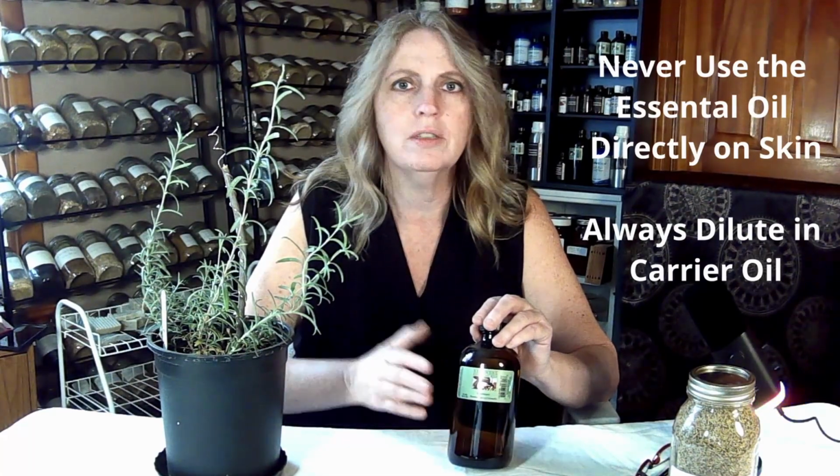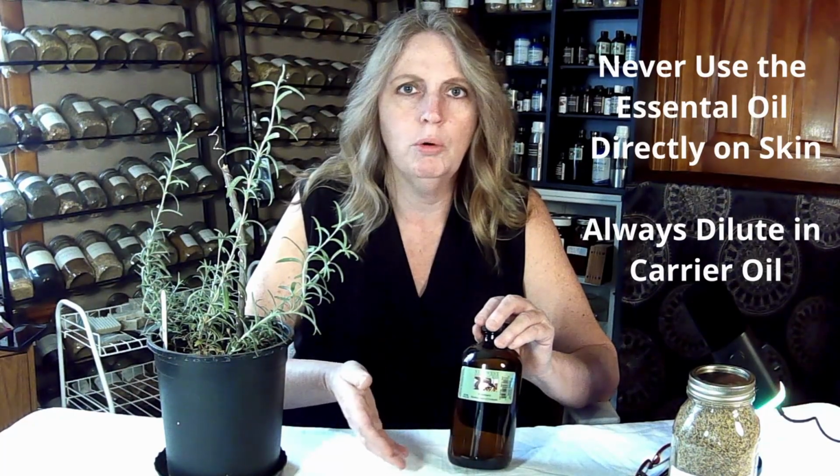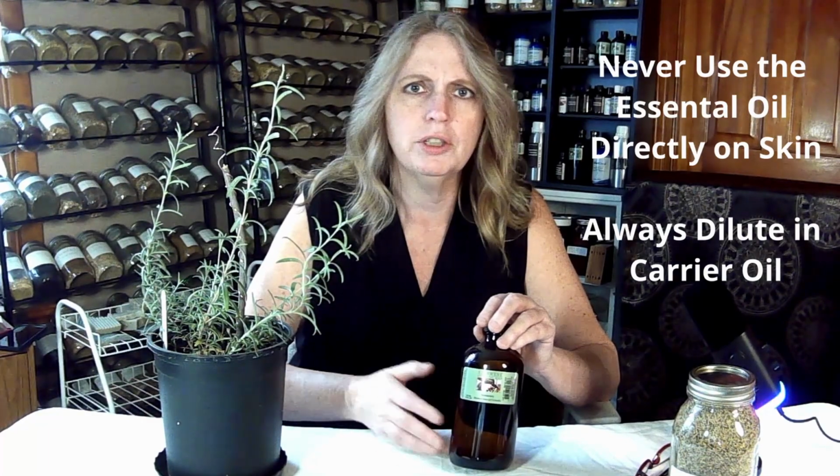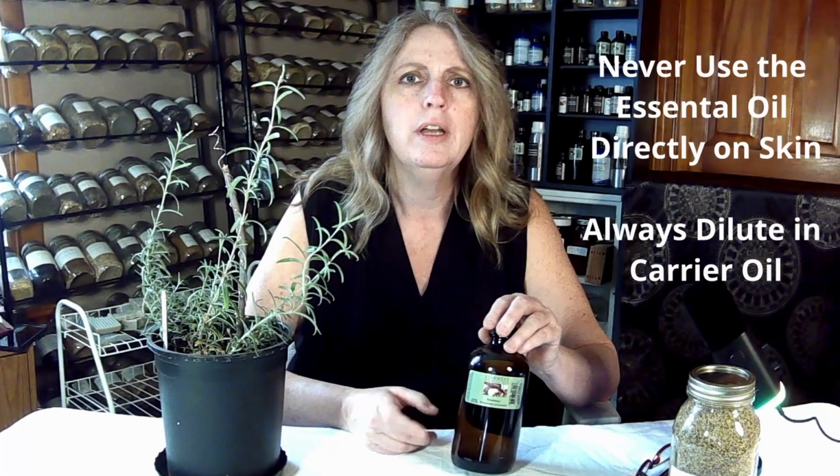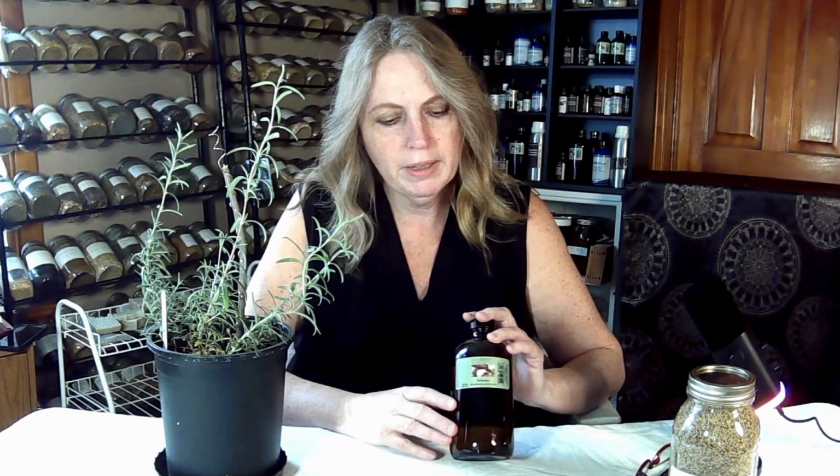You can also use the essential oil. Never put it directly on your skin. Always dilute essential oil into a carrier oil, such as olive oil or any vegetable oil. Grapeseed is another common one I like to use. But in a pinch, olive oil works great. Put a couple of drops in a tablespoon of olive oil, and you can use that also for your hair if you're looking to stimulate hair growth. But mainly, it's great for the aromatherapy. When you breathe in the essential oil, that will really help with headaches and for your cognitive abilities.